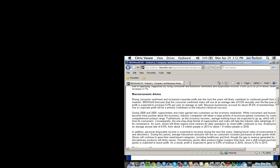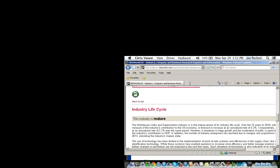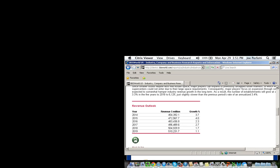The other thing that's very helpful about the Ibis report is they give a long-term revenue growth rate for the industry. So this will help me understand what the growth rate is, and this will start to help me when I do the valuation to put together a forecast that's more realistic for sales growth. So for example, one of the things that colored my as-is valuation of Walmart was the fact that by 2019, this industry is expected to grow about 1% a year, from about 4% today. So basically what that means is that Walmart is probably going to be growth challenged.